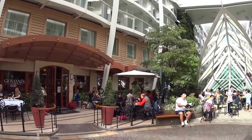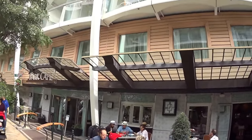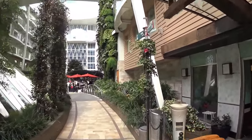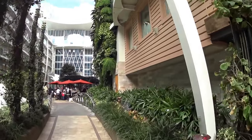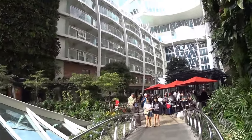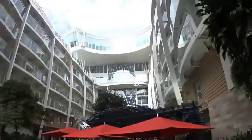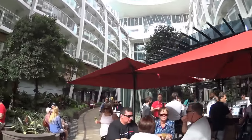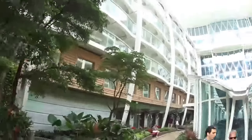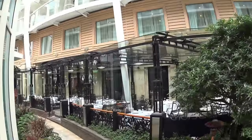Here's the Italian restaurant. And the promenade. And the bar cafe here. Keep walking. And they're playing bird noises in here, but they got live plants growing. And here's the Chops Grill coming up.